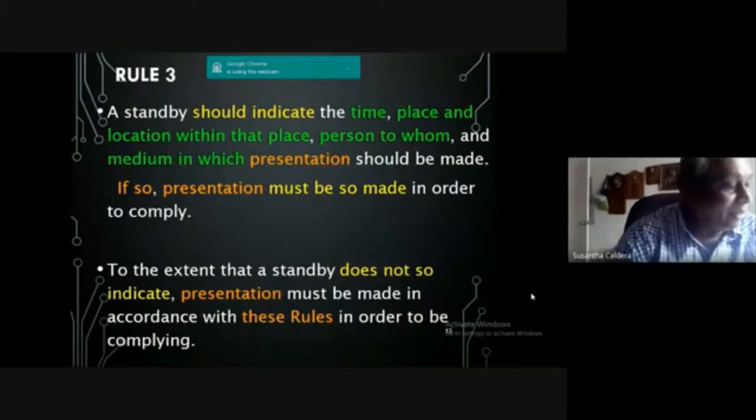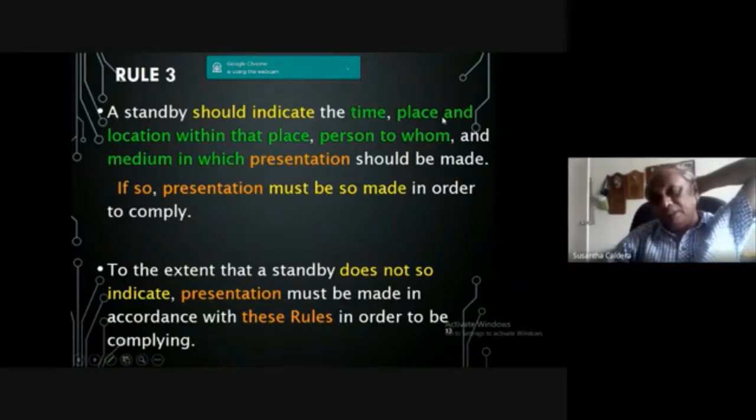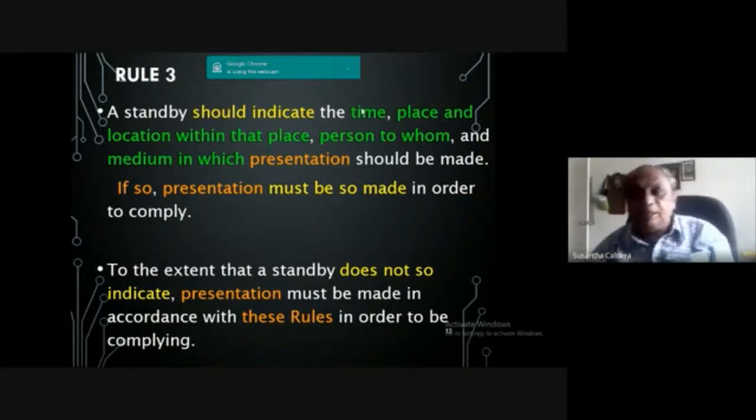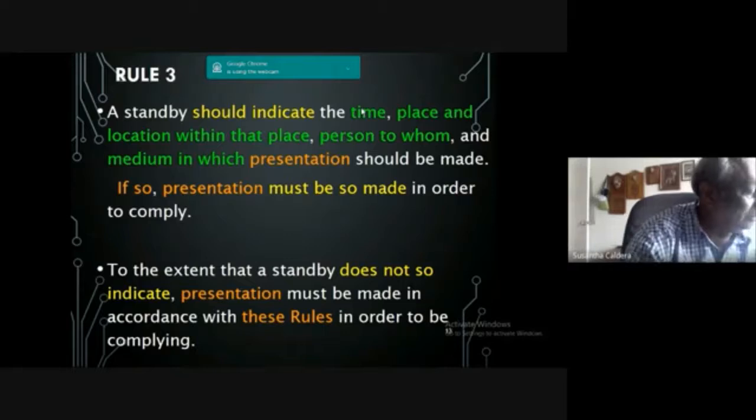Rule 3 is the presentation. A standby should indicate the time, place, and location within that place, the person to whom, and the medium in which presentation should be made. If so, presentation must be so made in order to comply. What do you mean by that? Right?